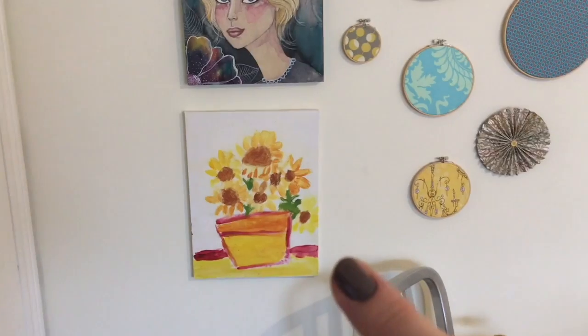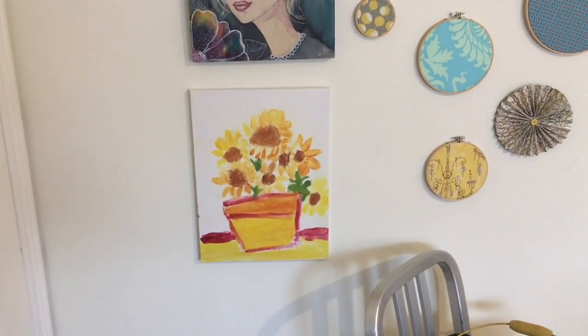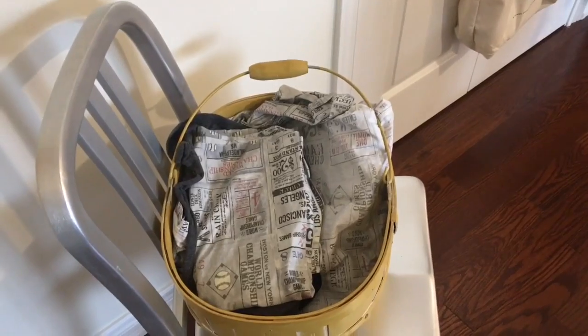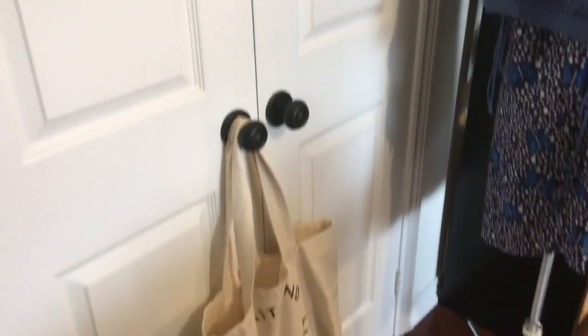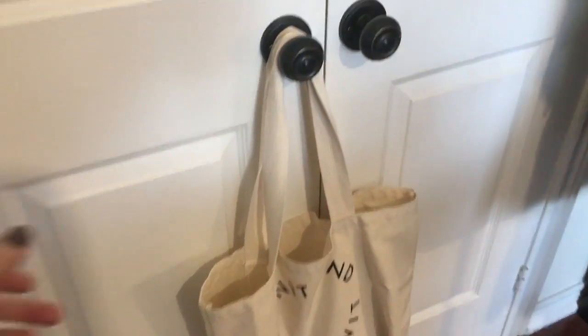And this beauty is from my youngest son, James. It was a really special painting he did for Mother's Day one year. This is just some sheets that are ripped and I need to fix. My closet over here, which has some knitting on the doorknob. This is probably the messiest of the entire room.